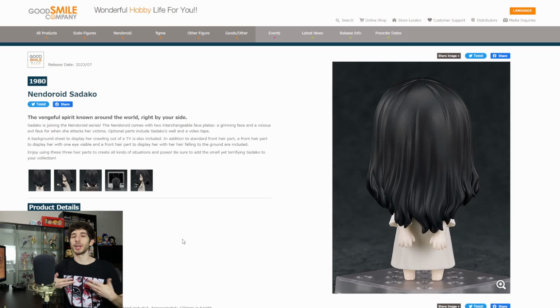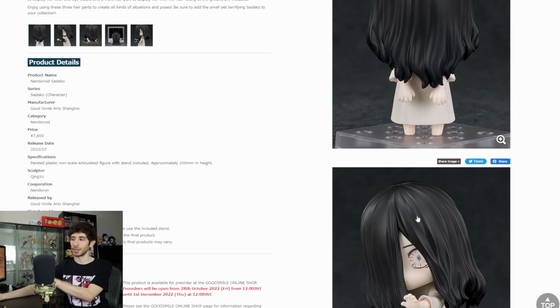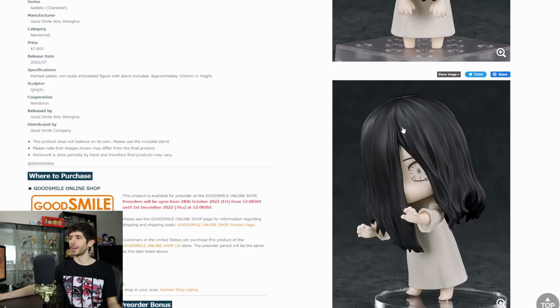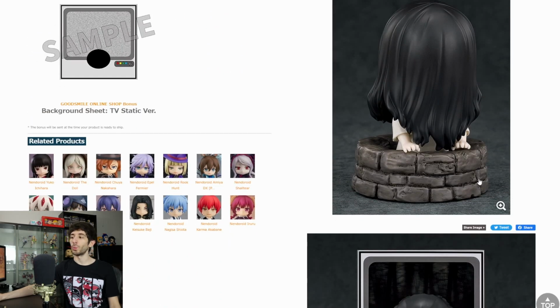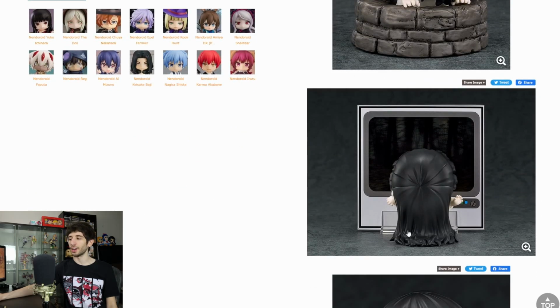Like, what you would expect you would get with this character, you do. The faceplate looks nice. You're not really going to get to see a lot of it with the hair displayed like this. I think she gets like 3 different bits of hair, which we'll see in a second. The well looks great. Glad she comes with the well. A TV cutout, and you can see that the hair is changed so that it's kind of flowing out onto the floor. So that looks good.